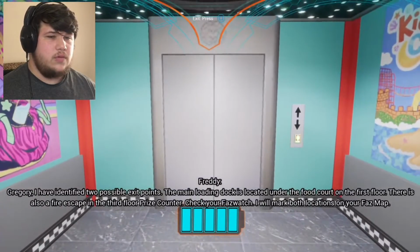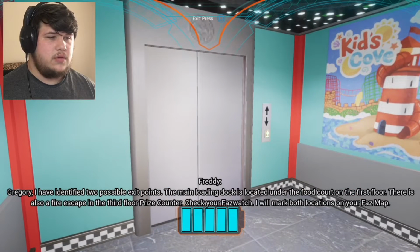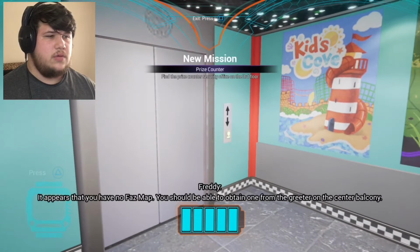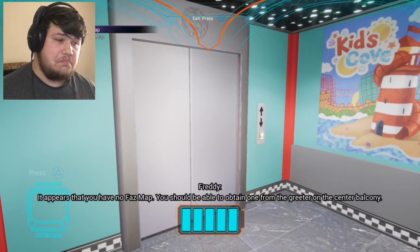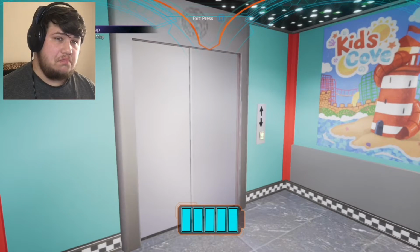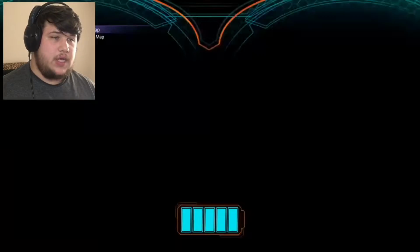Gregory, I have identified two possible exit points. The main loading dock is located under the food court on the first floor. There is also a fire escape in the third floor prize counter. Check your fast watch. I will mark both locations on your fast map. It appears that you have no fast map. You should be able to obtain one from the greeter on the center balcony.